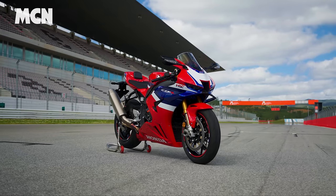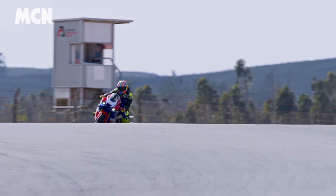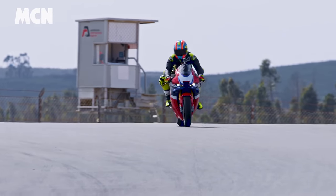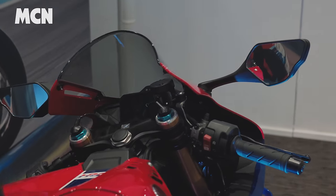Riding position is different. This is going to be really, really good because these are tiny, tiny bikes. I struggle to fit on them. I'm 6 foot tall. So Honda have made the bars 19 mil higher and 23 mil closer to the rider, so that's really good. And the pegs are 16 mil lower as well, so I'm really looking forward to that.